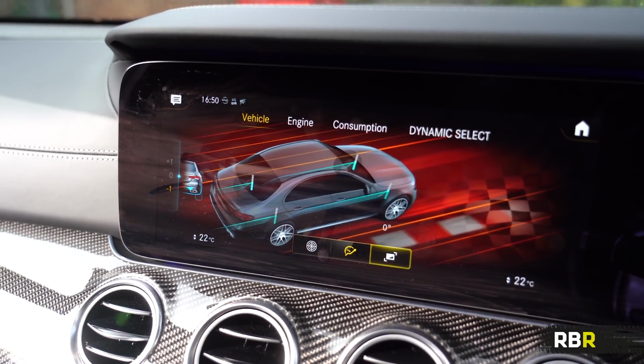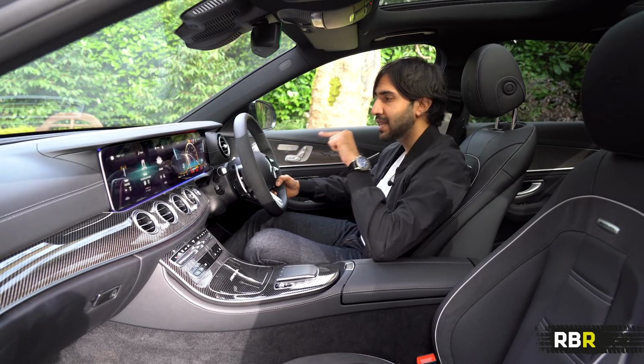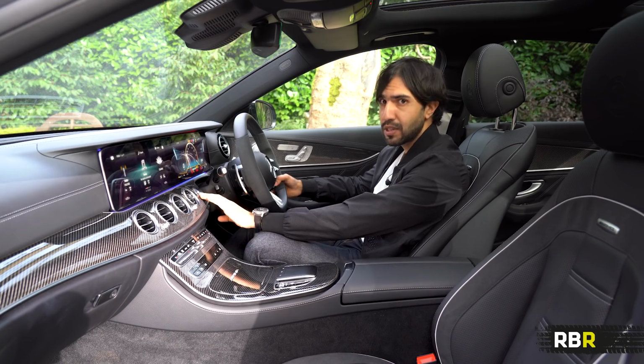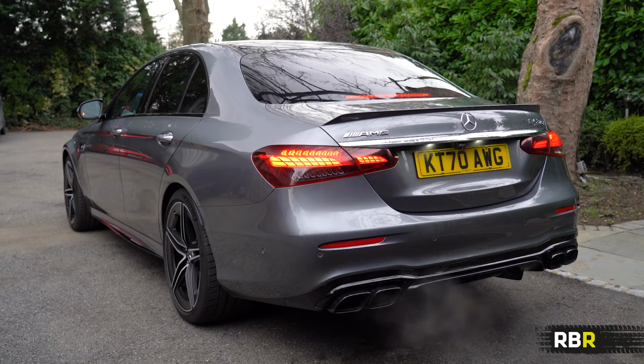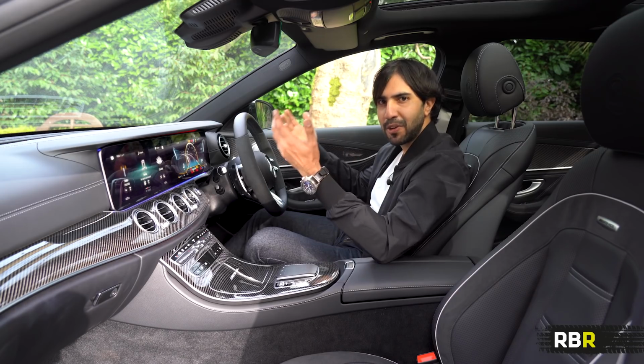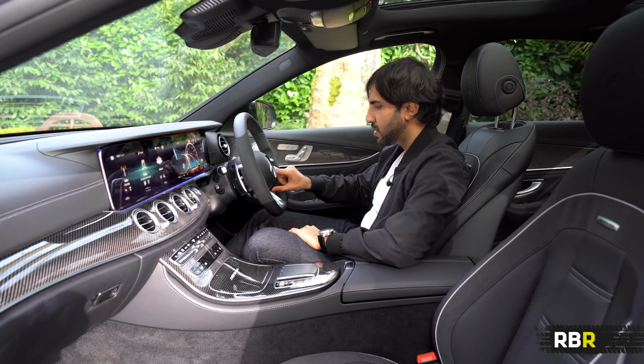Now let's show you the sound. You're going to be very pleased versus other modern cars. Remember, you have to hold the paddle to get the AMG Emotion Start louder start up. See, you get a load of pops and bangs still. Other cars just don't do this. Let's put it in race and we'll give it some revs.